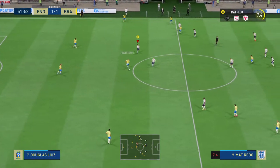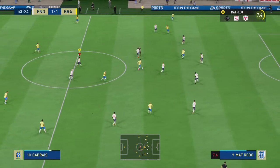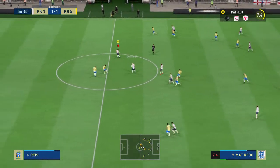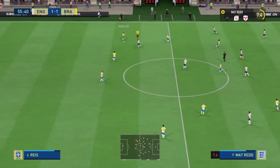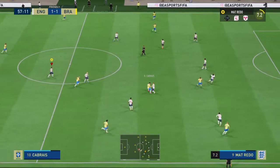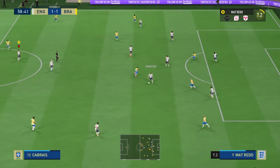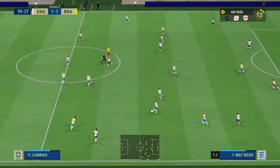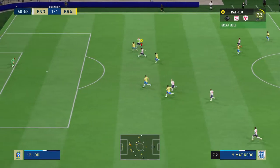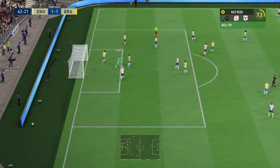Douglas Luiz. Well, a good tackle. A sloppy pass. Mohamed. And into the last 30 minutes now. And he's broken free. Surely. And the keeper showing tremendous command.